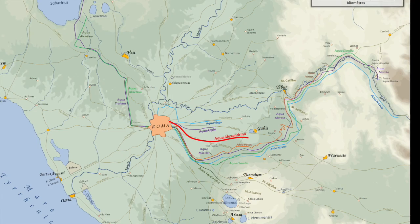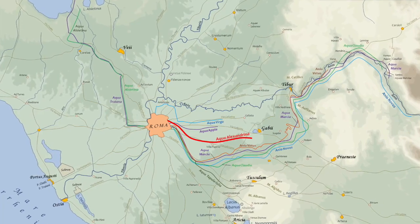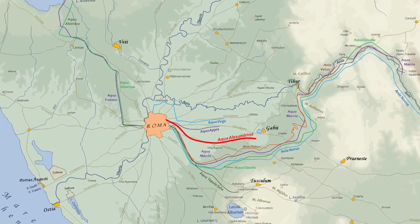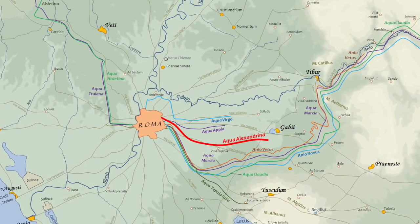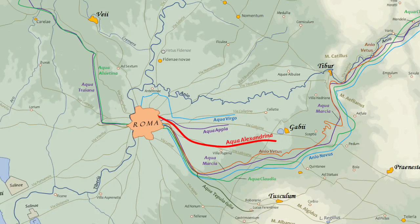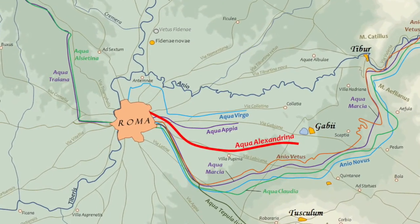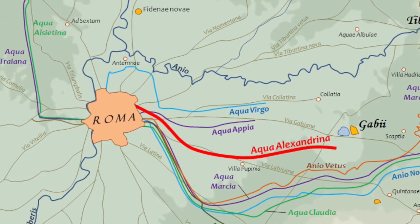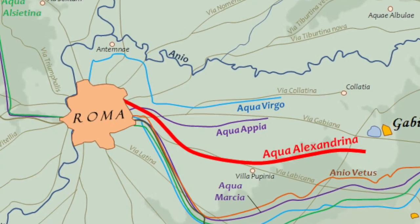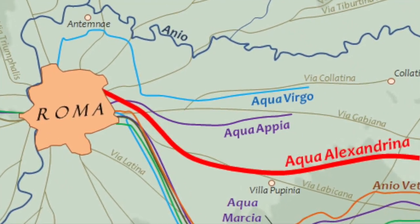In total, there were 11 aqueducts constructed. These typically ran adjacent to the roads. For example, the first aqueduct, Aqua Appia, was built in 312 BC along the southern road Via Appia. Throughout the 500 years, 10 more aqueducts were built, the longest one being Aqua Novus that ran 59 miles long. The final aqueduct constructed was the Aqua Alexandrina in 226 AD, leading to Rome.